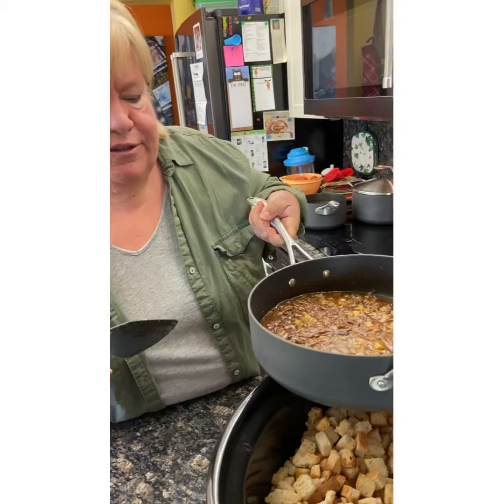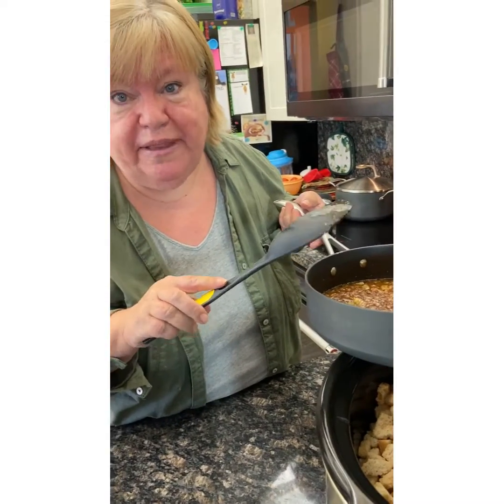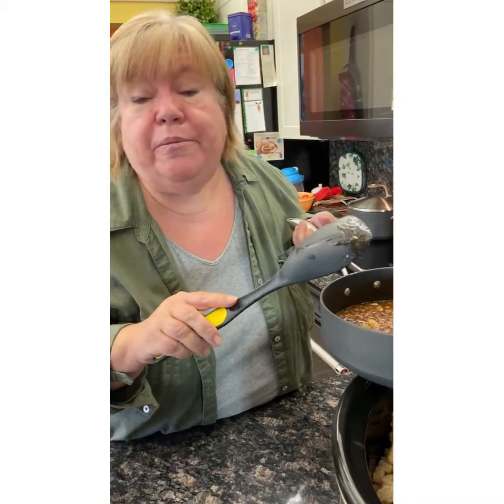So into the slow cooker, in my beautiful sawtooth pan, this is the Chef Series 2, I have sauteed celery, mushrooms, a little bit of garlic, that's a personal choice, probably about a half cup of butter, but remember that's a ton of stuffing too.